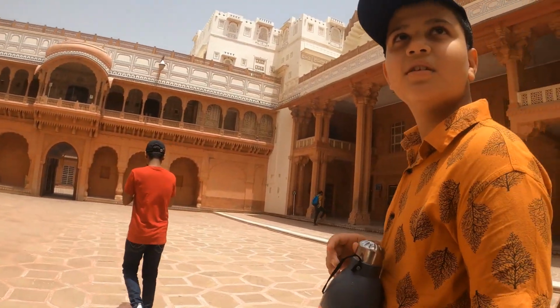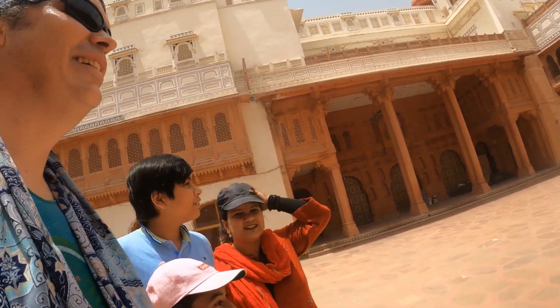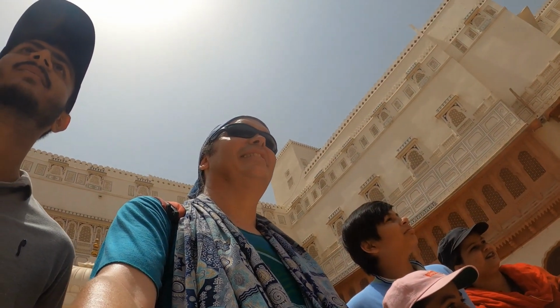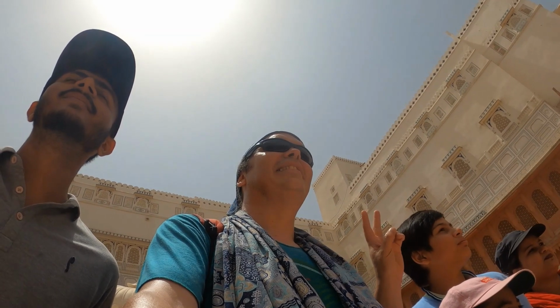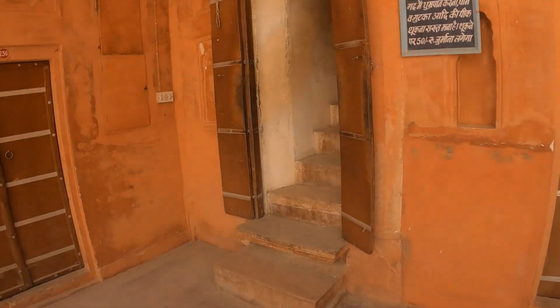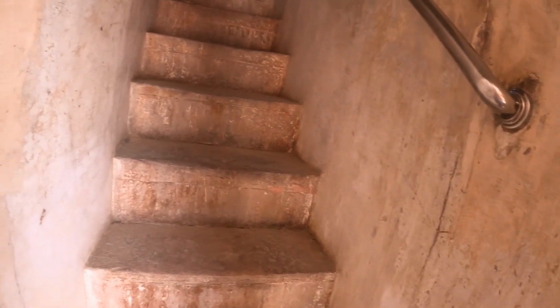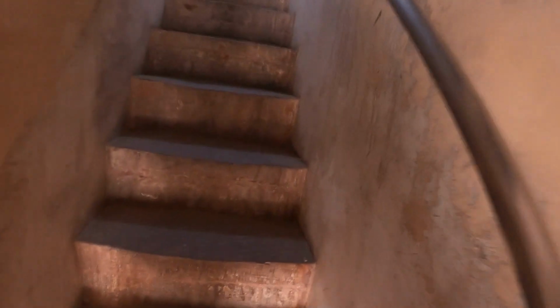Where are you from? England. England. Okay, not single, thanks. Should start charging, shouldn't I? 100 rupees. Right, I've actually already been up here, haven't I? Oh, cost me £6, I might as well go up again.